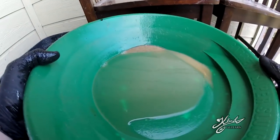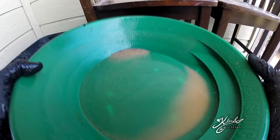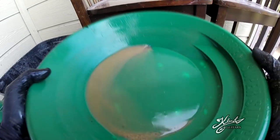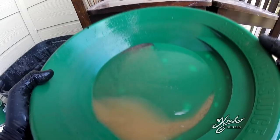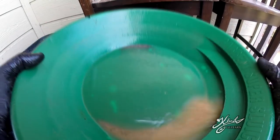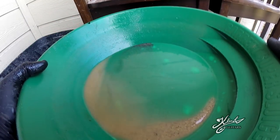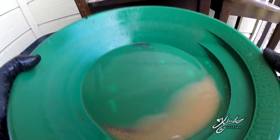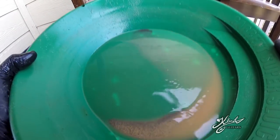We're going to find out if Ray struck gold in Michigan. Let's see here. We did find a little bit in the other pan, so I'm kind of betting that there is some in here. I would guess that there is. Maybe a little bit. Not seeing anything yet. Oh yeah, I see one little piece.